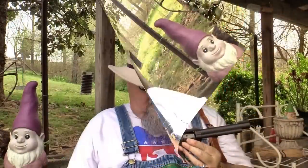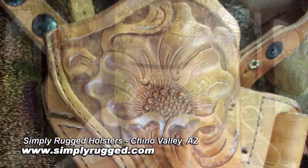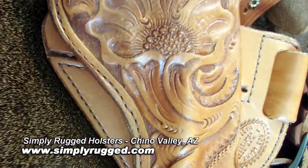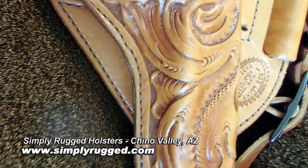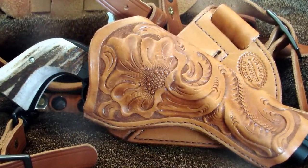When it comes time to choose a holster for the Super Wrangler, any holster that fits a single six will fit the Super Wrangler. What I've got here is a holster that Rob Leahy at Simply Rugged Holsters in Arizona made for me several years ago. This is made to fit a single six, but it works just wonderfully for the Super Wrangler. This was hand carved by Rick Gitline. It's a wonderful little holster.